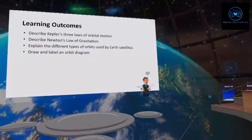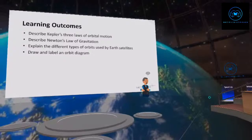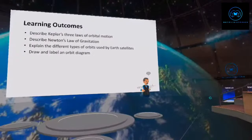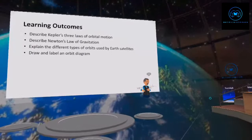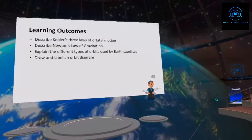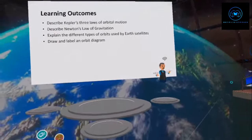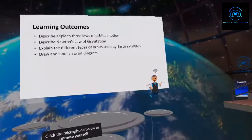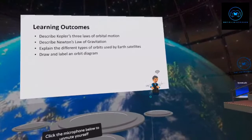Really pretty special. Okay, today there are several things we're going to talk about. We're going to talk about Kepler's three laws of motion. Kepler developed these laws that we use, and this is how we go from planet to planet or even around our own planet. And then, of course, there are some fundamental laws of gravitation that Newton created. That is really important to understand, the law of gravitation. We're going to explain the different types of orbits used by Earth satellites in particular. And then we're going to be able to draw and label orbit diagrams in terms of where certain important positions are in these orbits. Okay.